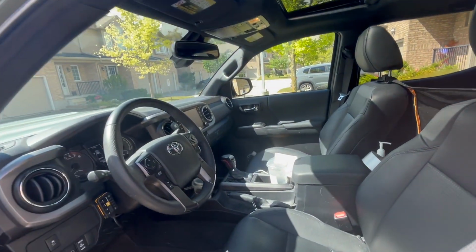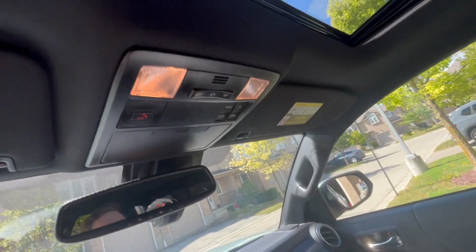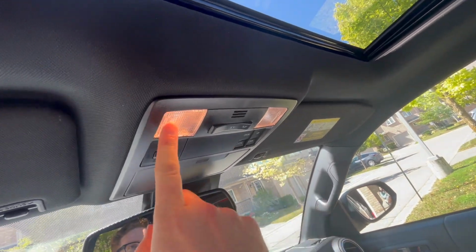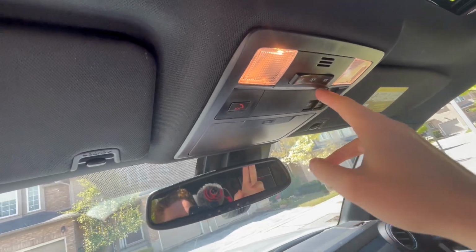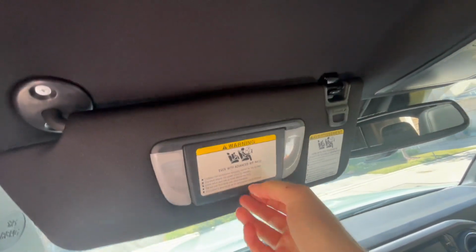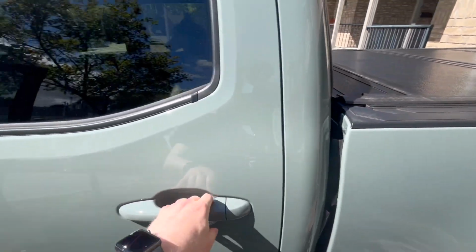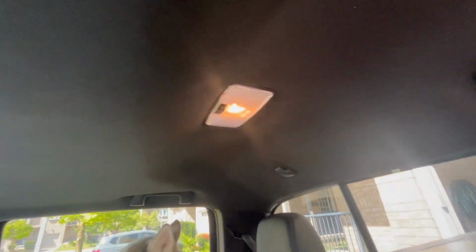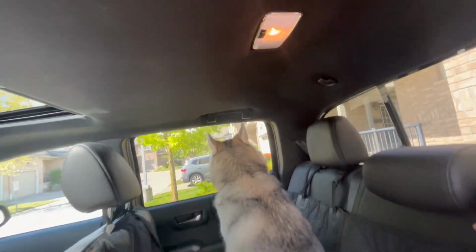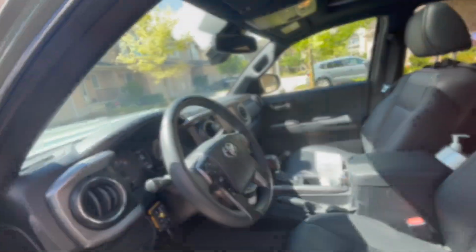All right, so we'll go into the front of the truck and show you everything we need to replace. So first two lights here, these are our map lights. We're gonna get rid of these two. The mirror lights, there's gonna be two and two on the passenger side. And then finally, on the back, we have the dome light up here. So, not too many lights, should be a fairly quick install.